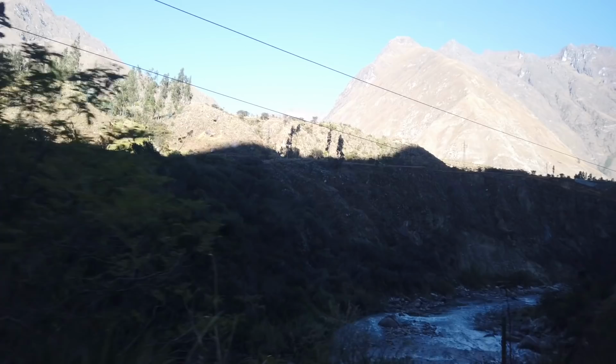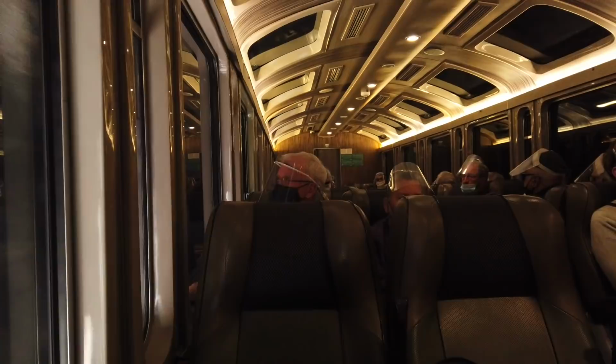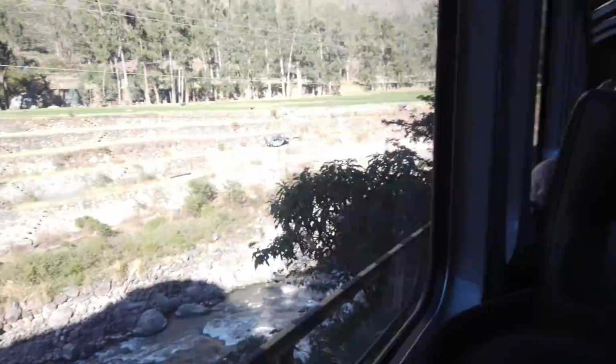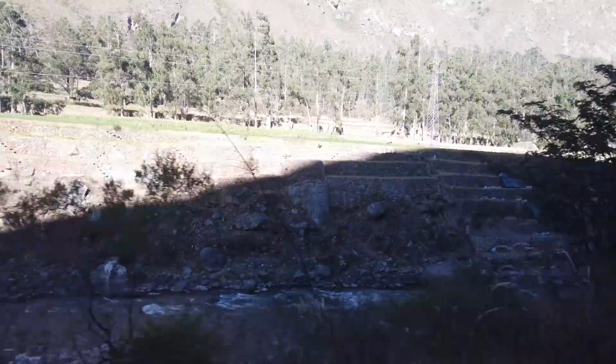So now we're going through another one of the tunnels. Make a wish, make a wish. Now coming back out again. Some major terracing reconstruction on the left-hand side. See, they're still working on it.